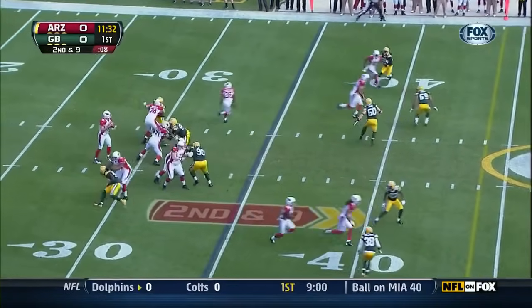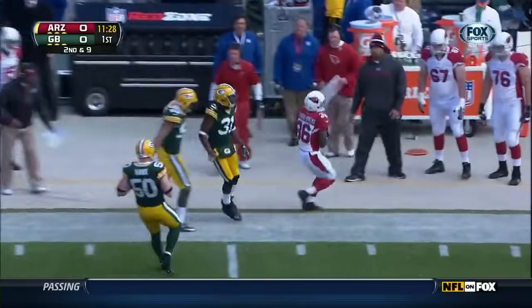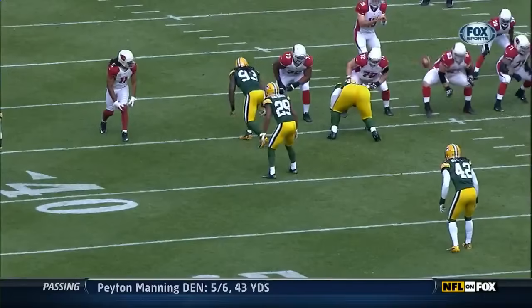Second down and 9. Skelton out of the backfield. Stevens Jackson, and he's got a first down, the first of the game, and he is good for 14 yards over the left side.